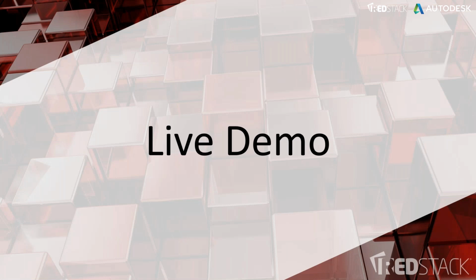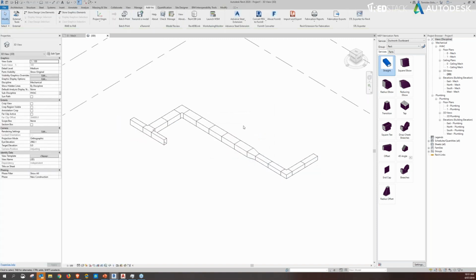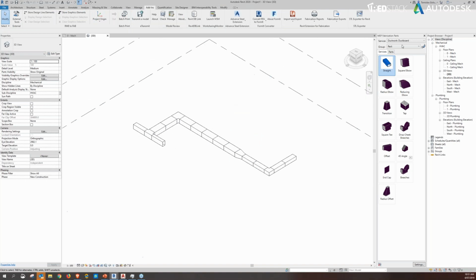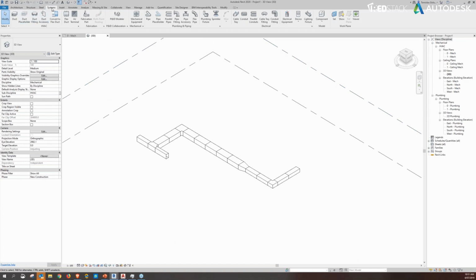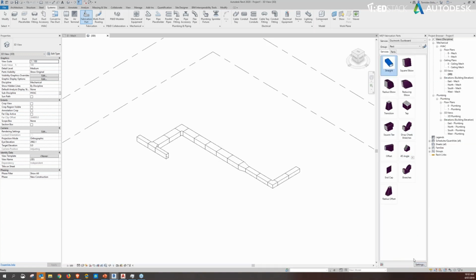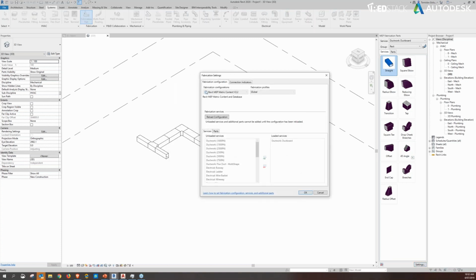So I'm just going to fire up Revit. What you can see here is I've already started a bit of a duct model, but what you need to do to get started with the fabrication side of things, if you're using Revit, and this is Revit 2020, is up under the Systems tab, there is a button called Fabrication Parts. When you first click on it, there won't be any parts in here, so you'll have to come down and click Settings.